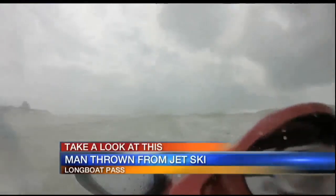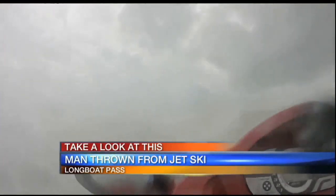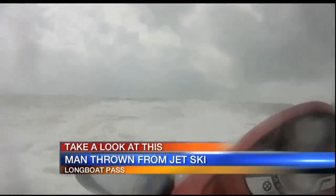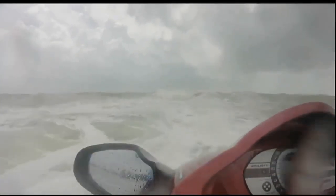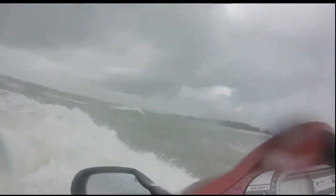And take a look at this video of a jet ski trying to navigate through the choppy waters from Hurricane Michael. Felipe Goncalves took this video off of Longboat Key yesterday. The water so rough there, he was actually thrown off of his jet ski. After being thrown from the jet ski, Goncalves was able to climb back on without any injuries.